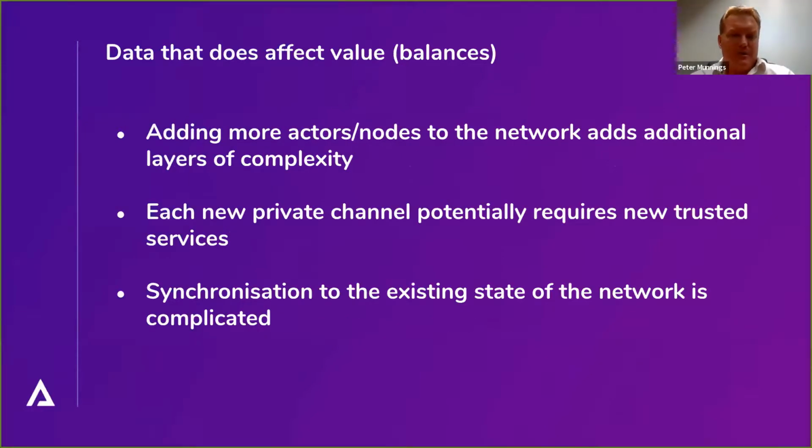It also gets complicated because the more actors or nodes we add to the network, the more additional layers of complexity there are. Potentially, for every new actor that you add, you're going to need to add new private channels. You need to add new notary services or new trusted services on this network. And then synchronization to the existing states becomes really complicated. As a new node joins the network, it needs to decide what it can synchronize to and what it can't synchronize to. And that all adds additional layers of complexity.